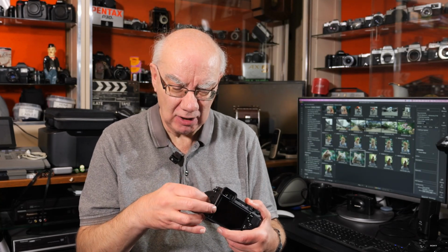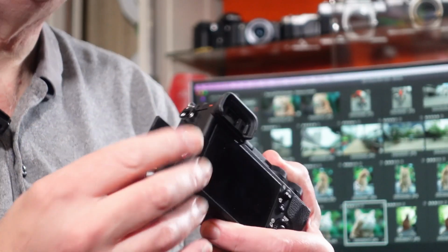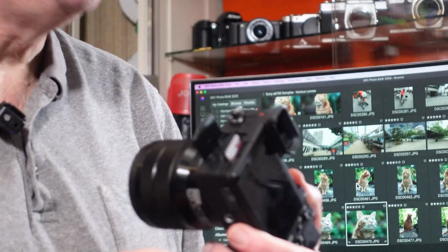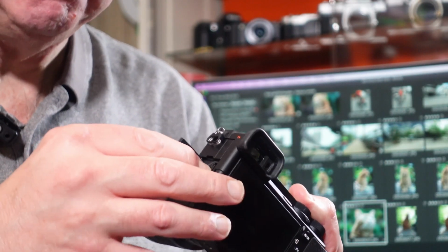But what they have done with the 6700, they've moved the SD card slot to the side of the camera, which is fantastic, because I do a lot of work in the studio here with the cameras on a tripod, and it's nothing more frustrating than trying to get the SD card slot out the bottom of the camera, particularly when it's on a tripod. So they moved it to the side of the camera. That's great. I was really, really pleased with that.